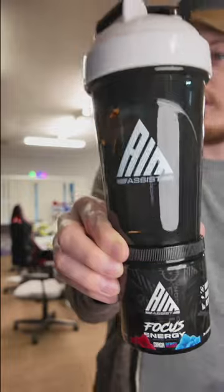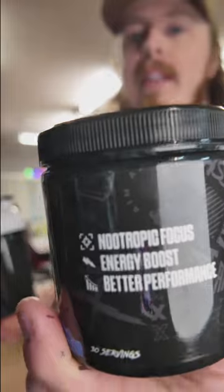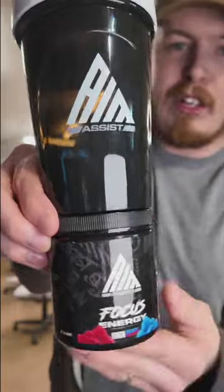It's our brand new focus energy drink. You're not going to be like, woo! You get a nootropic focus. This is very studied ingredients. Better performance, energy boost, nootropics. It's not using these crazy fillers that you're going to find in Prime Energy. It's not going to hurt you. In fact, nootropics are kind of good for you.